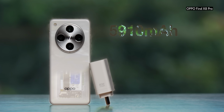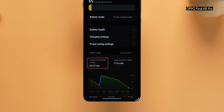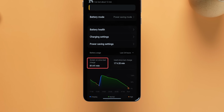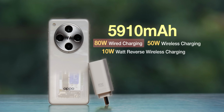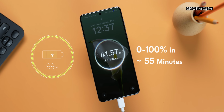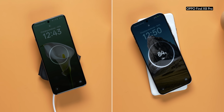So the 5910 mAh silicon carbide battery inside this phone actually gave me nearly 8 hours of screen on time on multiple occasions. 5 to 6 hours in my usage is good. Anything above 6, close to 7 is fantastic. Anything above 7, and let's call it Oscar-worthy battery life, because this is really good. And it charges at a healthy 80 watts. Of course, you don't get the kind of crazy charging speeds anymore. And I could charge the phone from 0 to 100, actually 1% to 100% in about 55 minutes, which is not too bad. There's also that 50 watt wireless charging support, reverse wireless charging support, all of that is present.